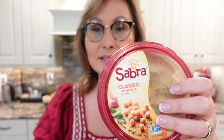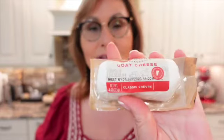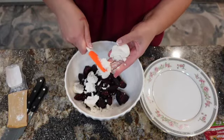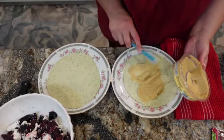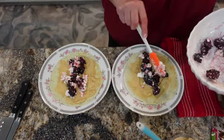I'm going to use some hummus, and then I have the spring mix that came in the grocery order this morning, and then some goat cheese. So now I'm putting the warm beets into a bowl and crumbling the cheese onto it. It's really a lovely combination with the warm beets and the cheese that softens slightly. I smooth out the hummus.